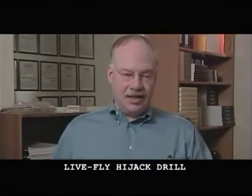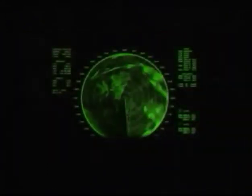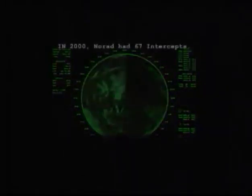There was another exercise, Vigilant Warrior, which was in fact, according to a NORAD source, a live fly hijack drill being conducted at the same time. With only 8 available fighter aircraft, and they have to be dispatched in pairs, they were dealing with as many as 22 possible hijacks on the day of 9/11, and they couldn't separate the war game exercises from the actual hijacks.